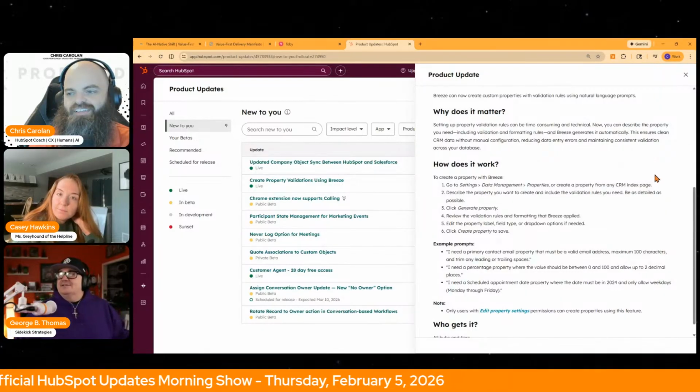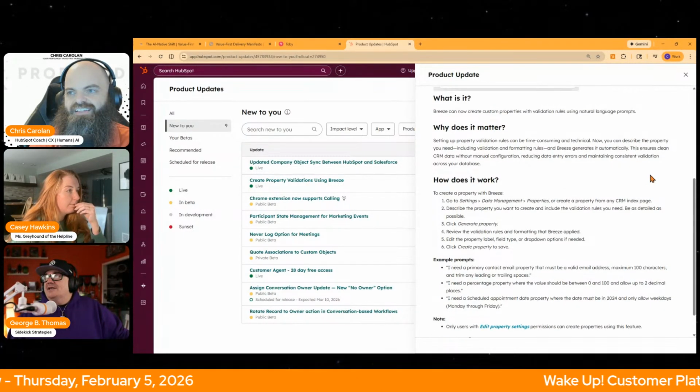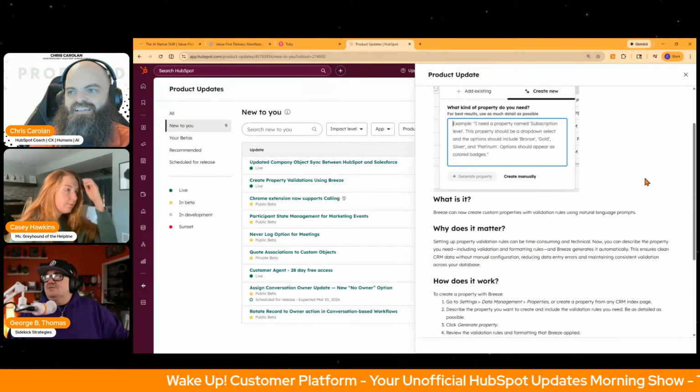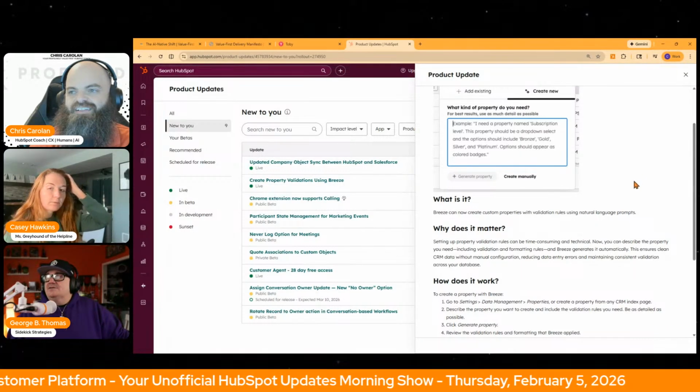It's interesting, the example they have in there. The screenshot: I need a property named subscription level. This property should be a drop-down select, and the options should include bronze, gold, silver, and platinum. Options should appear as colored badges.